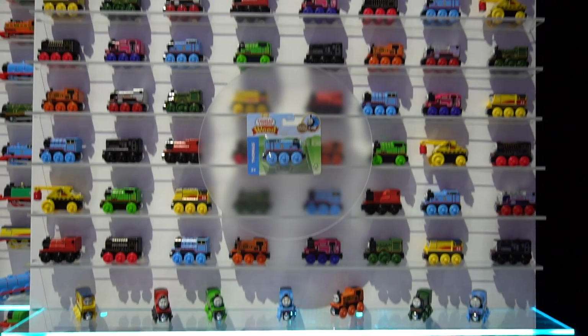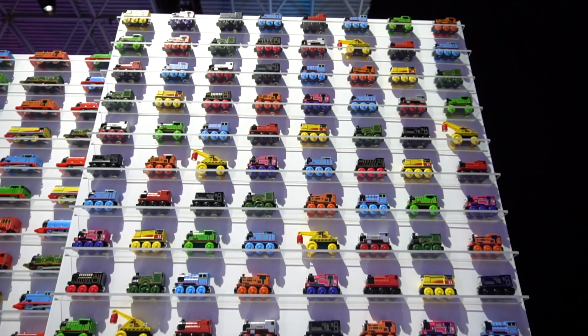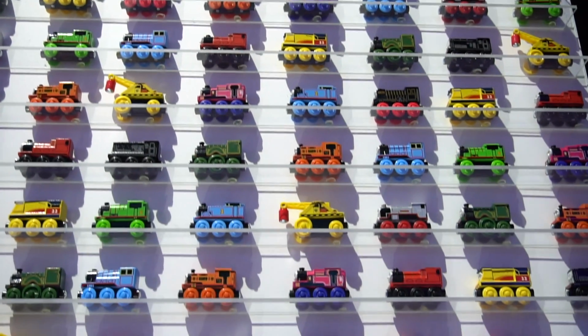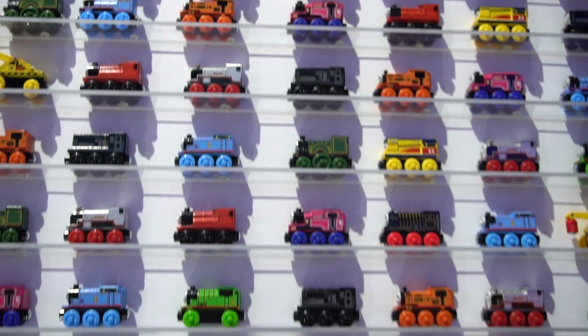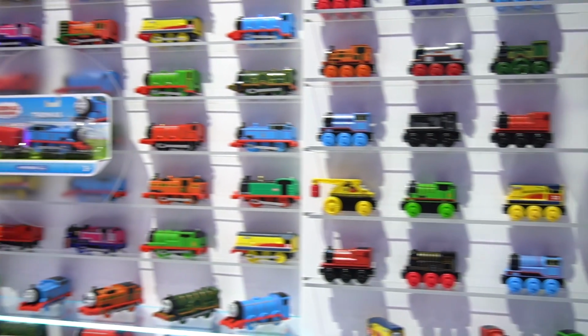All right. And here's the wall of wood. Thomas and Friends Wood. Check out all those characters. Cool. A lot of duplicates. I see a lot. No, it's wooden railway. It's not wood. Yeah, Thomas Wood. See right there. Thomas Wood. No, it is wooden railway because they don't have the wood. Okay. And then Trackmaster.